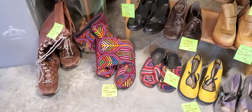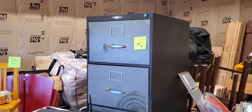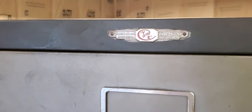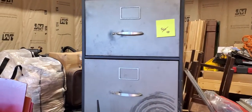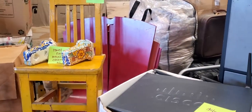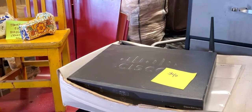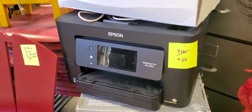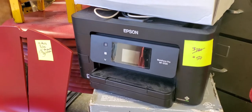What else? Do you want to take it from here with these other things? Sure. So we have this massive five drawer industrial strength file cabinet. It's really heavy, guys. But this is made in Rochester, New York, if that really matters at all. But it's a great five drawer file cabinet that you might be able to use. This Cisco wireless router is an 800 series, 881W. We're not using that anymore from our office, so you can take that. Excuse me. Epson printer works fine. We just got a little tired of wrestling with all the different ink cartridges, so we went a different direction. So that's available for you.